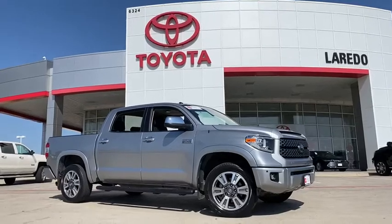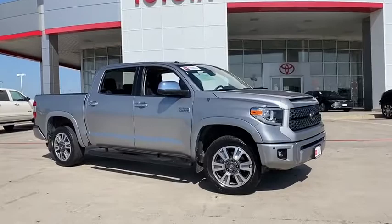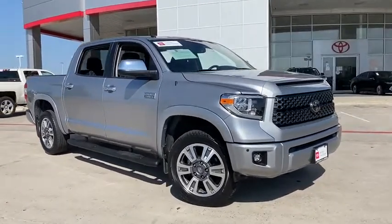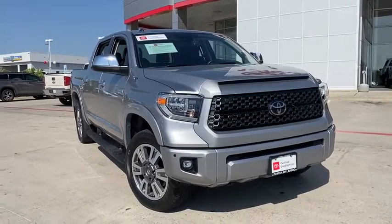Come test drive 2018 Toyota Tundra. Tundra has a number of unique features useful for those using it as a work truck, including extra large door handles, a deck rail system, and an integrated tow hitch.